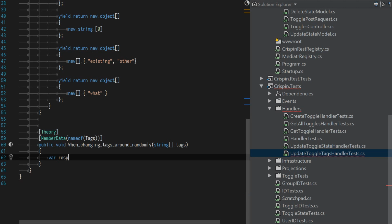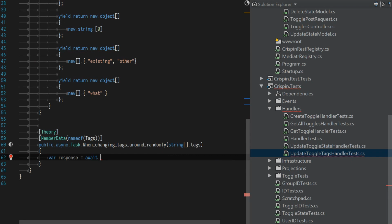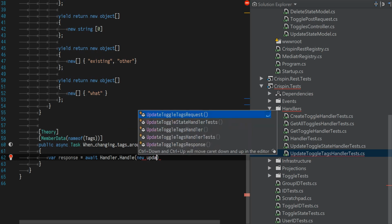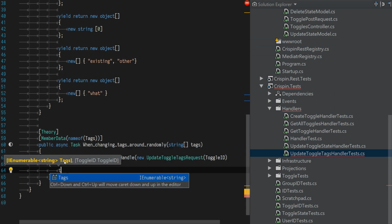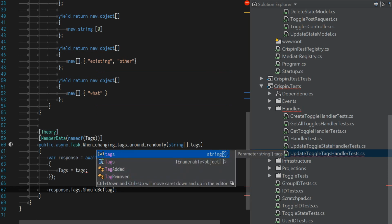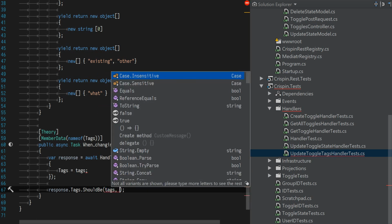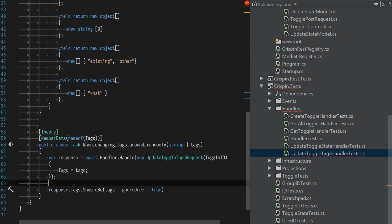So we do var response equals await handler handle new update toggle tags request, the known toggle ID given those tags. The response.tags should be that, not necessarily in the same order.